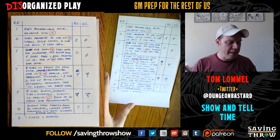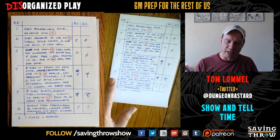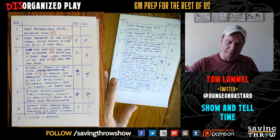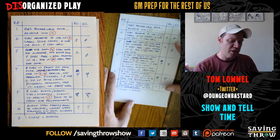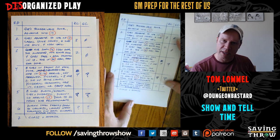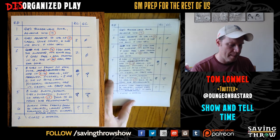So I wrote this down, and it took me half an hour maybe to figure it out, but I looked at the map and I figured out, okay, I'm going to send 10 goblins and a shaman this way, and then the other forces are going to come in the back door. But this just gets me like five rounds and gets me to kind of freelance. It allows me to create an entry point for the players, right?